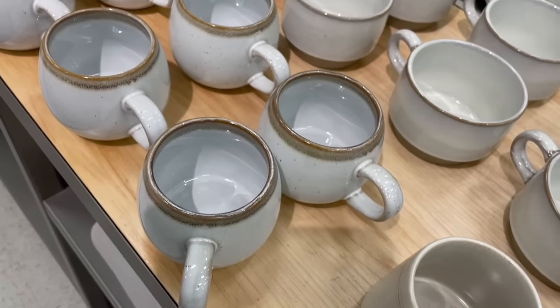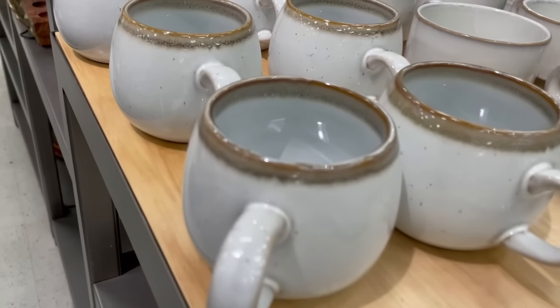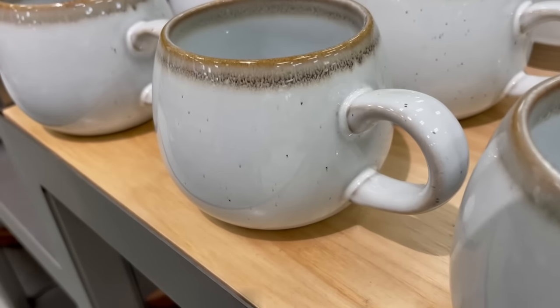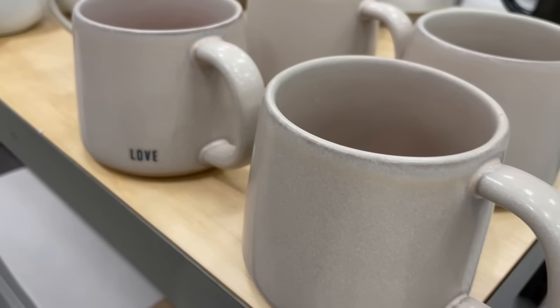Here are just some cute little mugs. Right here, I'm imagining like a tea party with these because they're really small and cute. So I can just see there being like a little springtime tea party, picnic type of vibe. I like these a lot. These are really cute. Love the texture of them and just the whole overall vibe of them. And these little pink mugs look like Valentine's Day vibes. They have like a little pink tint to them.